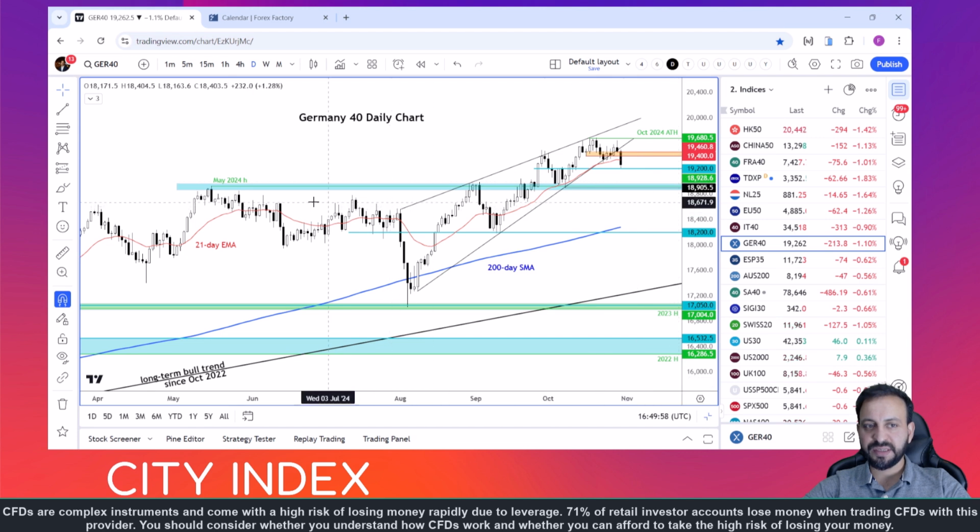Below that, we have this area of support at around 18,930-ish or thereabouts, where the index had previously found resistance back in May and a couple of times in August and in September before we broke above it. So we could see some price action around that area should we get there. Below that, the 200-day moving average comes in way lower at around 18,280-ish or so. But we'll cross that bridge if and when we get there. For now, the key levels to watch are the ones mentioned earlier.